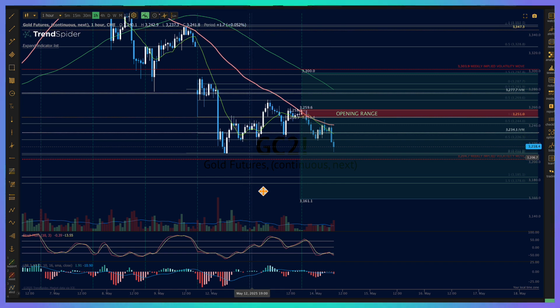Gold's in a bit of a pickle, right? My suspicion is that it continues to fade. It had a pretty tight opening range, relatively speaking, right? Yesterday's opening range for gold is 3,247. It's already gone beneath the day's implied vol move. The weekly implied vol move for the rest of this week is $3,204. We've got a bottoming formation that gold buyers are going to be looking at 3,210.